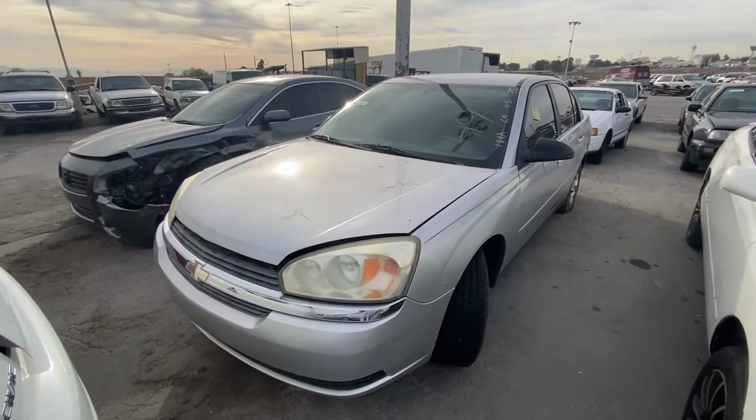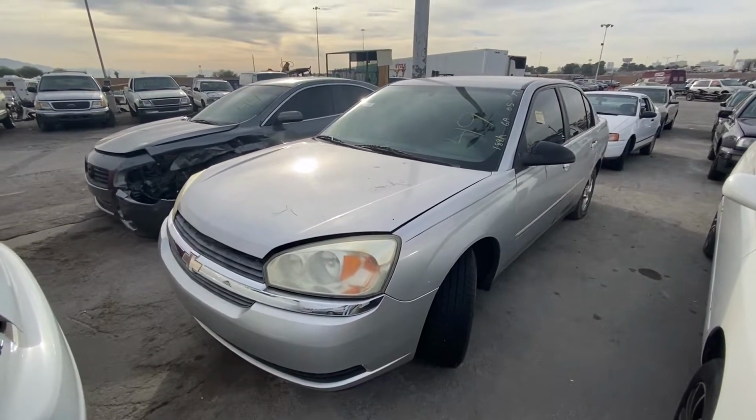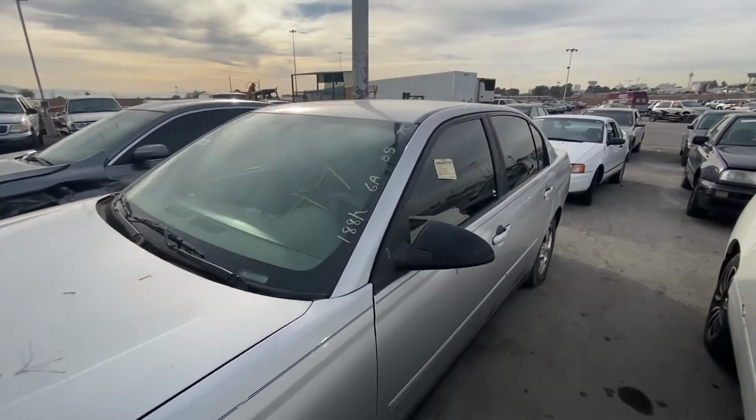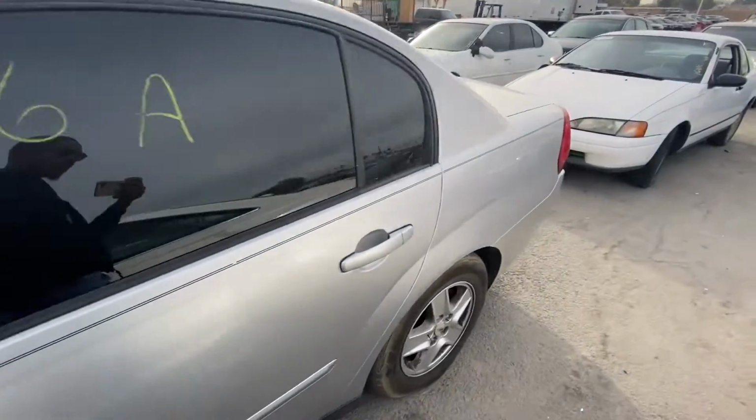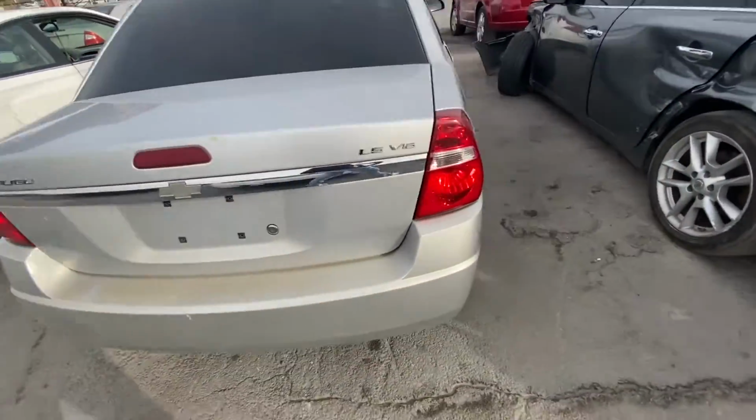Next up, we got a 05 Chevy Malibu here. 188,000 miles on the clock here. However, it does have a parking violation. So that tells me that this car is freaking whooped. It doesn't even run probably.